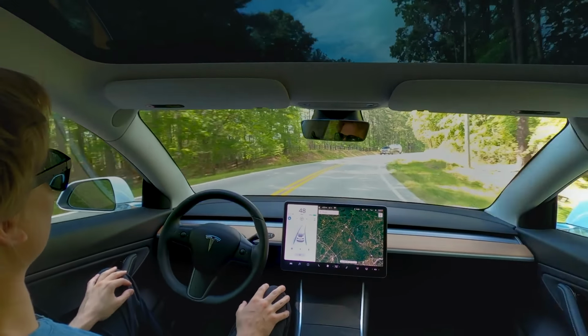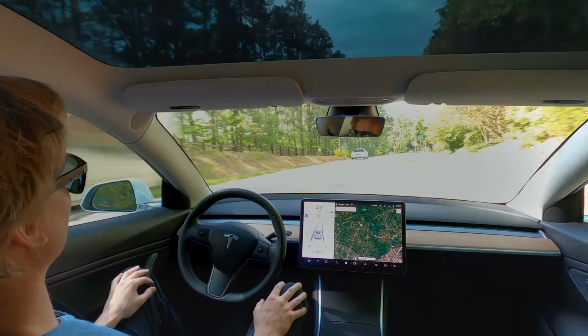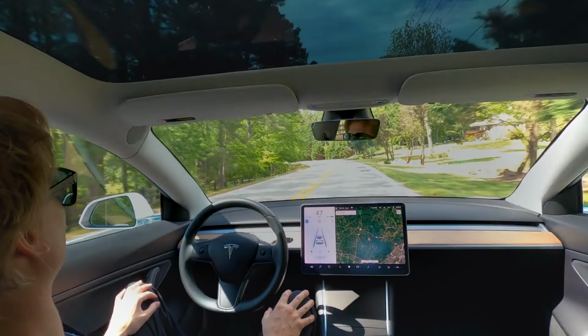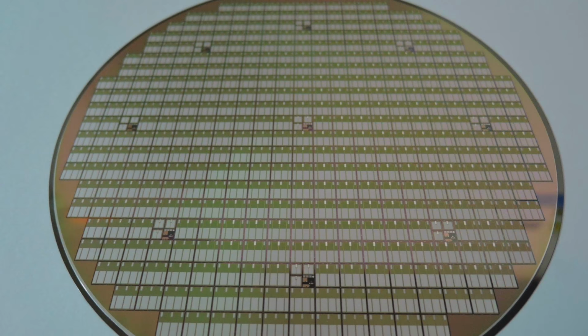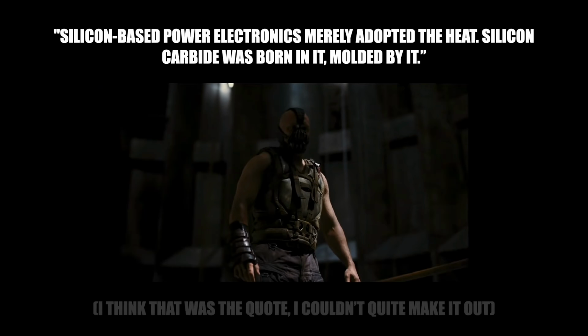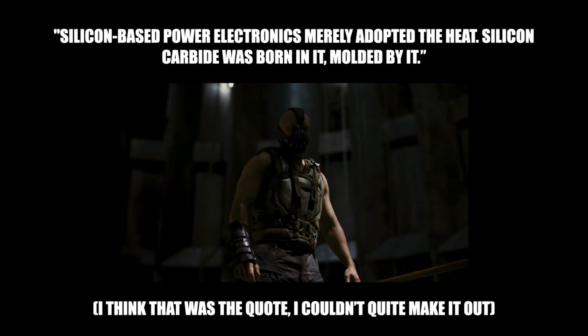Incremental research continues, but this is where commercial silicon carbide-based power transistors can revolutionize things. Remember, because of its wider band gap, silicon carbide-based power electronics can operate at up to 10 times higher temperatures, up to 10 times higher voltages, and up to 5 times higher switching frequencies. It is a disruptive technology. As friend of the channel Bain once said, silicon-based power electronics merely adopted the heat. Silicon carbide was born in it, molded by it.